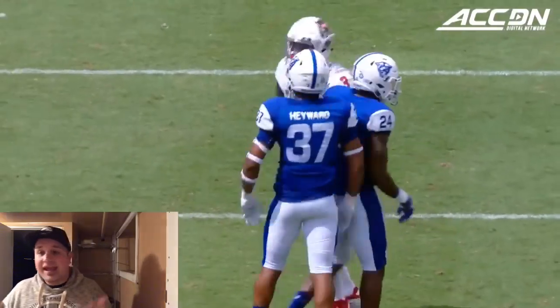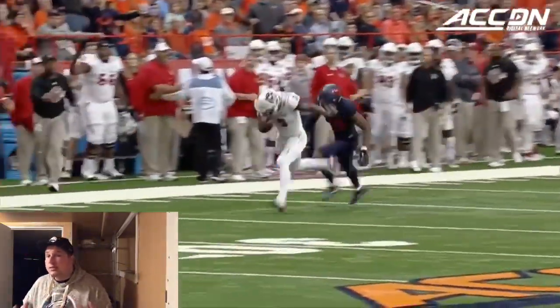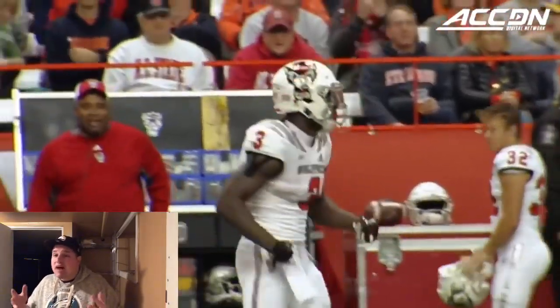You watch what he can do. He can do all of that. And that's good because you always want a polished route runner and a guy that's smart about where to go on the field when he sees empty space. So that's a good thing. So that's really about it, guys. Kelvin Harmon from NC State. I think he'll get drafted.